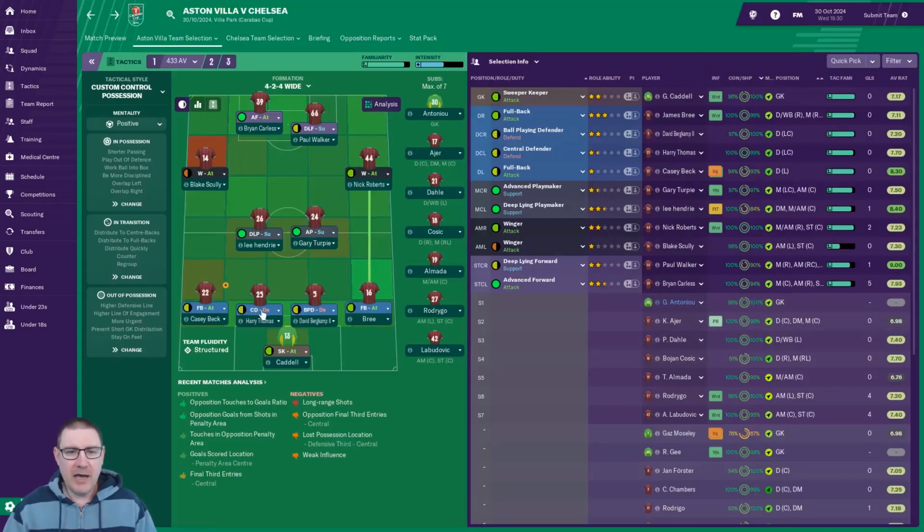Harry Thomas, David Bergkamp the second, and Bree are the back four. Lee Hendry and Gary Turpie are midfield. Nick Roberts and Blake Scully are the wingers. Paul Walker and Brian Carlos, between them, got 5 goals against Lincoln in the last round. Hopefully we'll get a few more of those today.